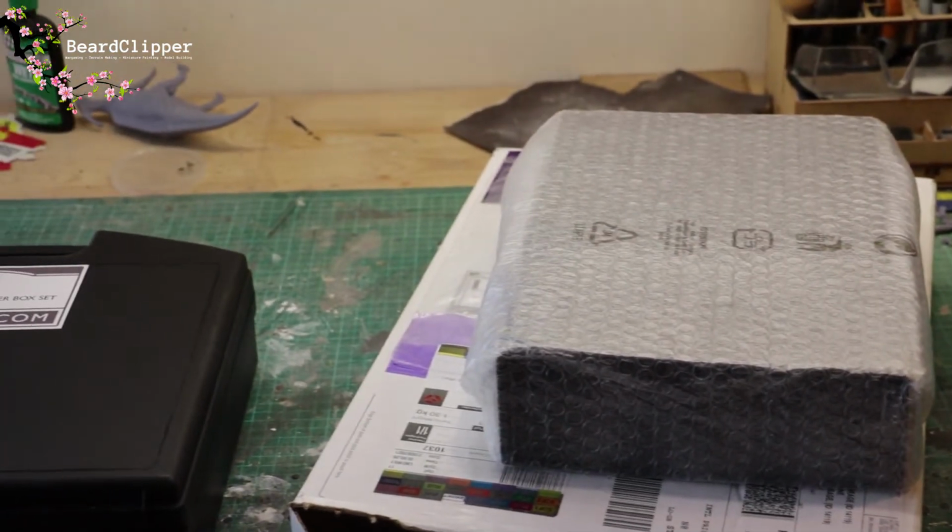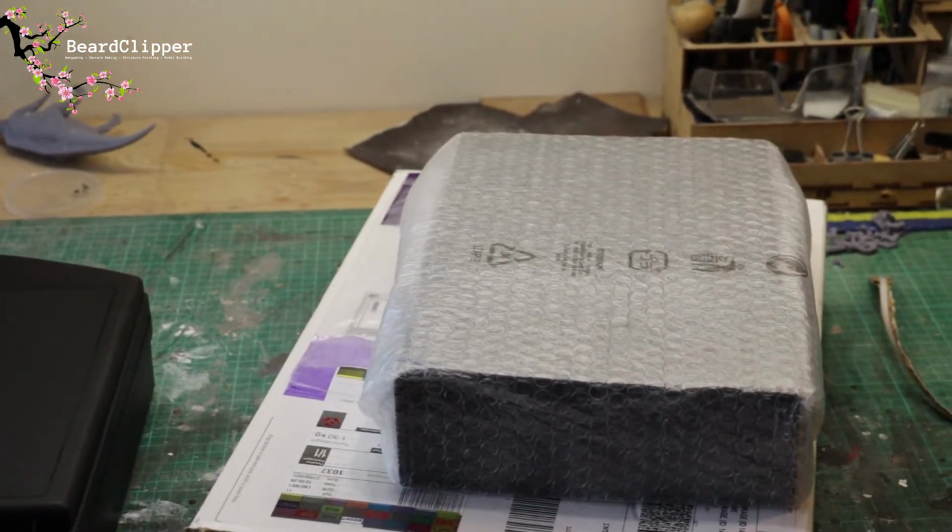The courier has just been, and I have some cool new stuff that's arrived. A couple of bits I've been waiting for a little while, and one bit that I was not really waiting for, but happy to see.